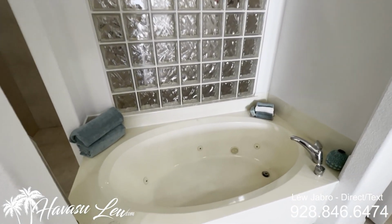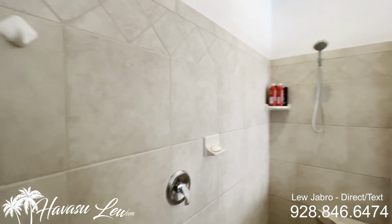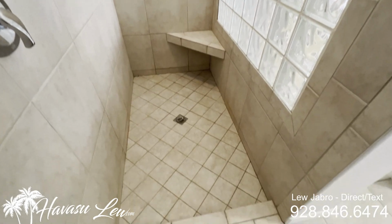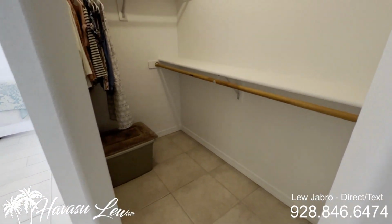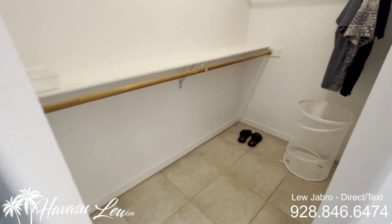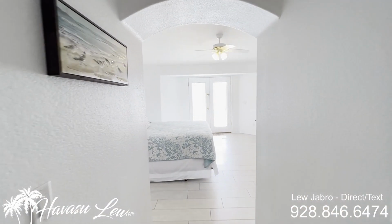Has a jetted tub. And you have your big tiled walk-in shower. Toilet with its own door. And then you have his and her walk-in closets. All right, let's go check out the other side of the house.